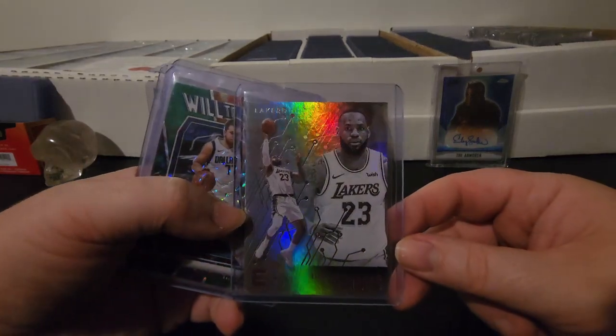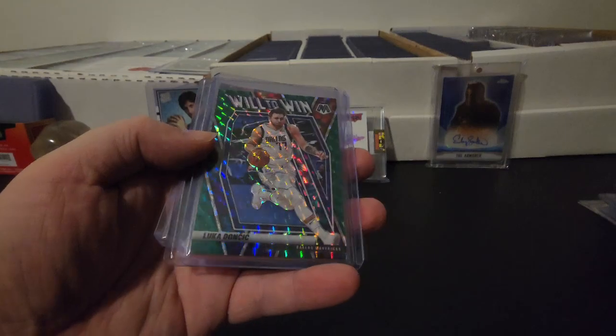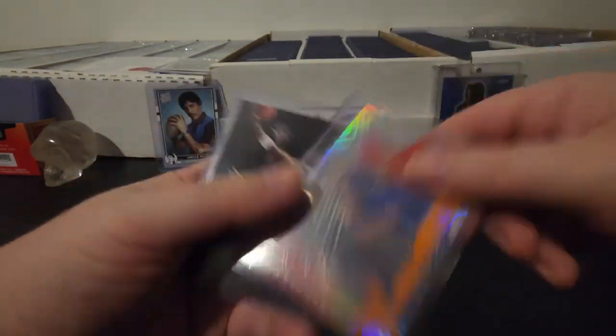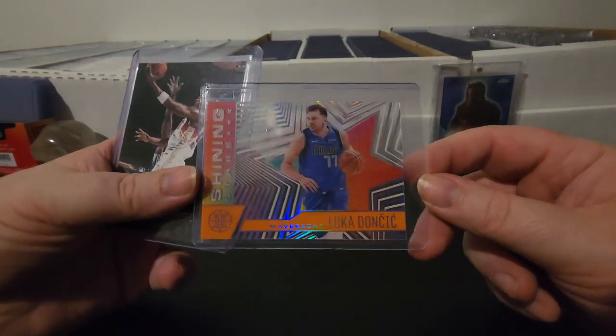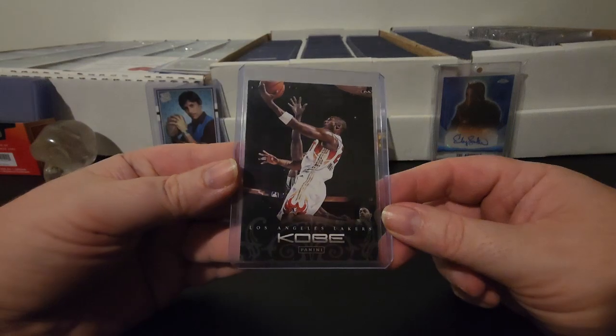Got a LeBron. Luka Green, Will to Win. Got a Luka here on the Shining Stars. And then a Kobe.